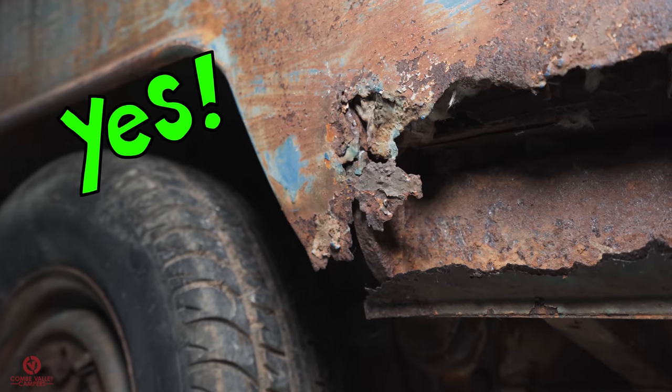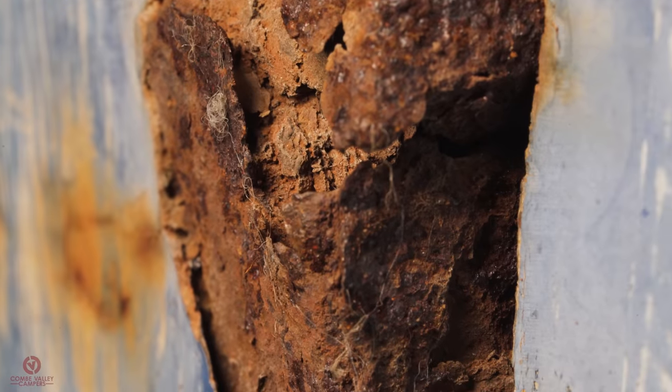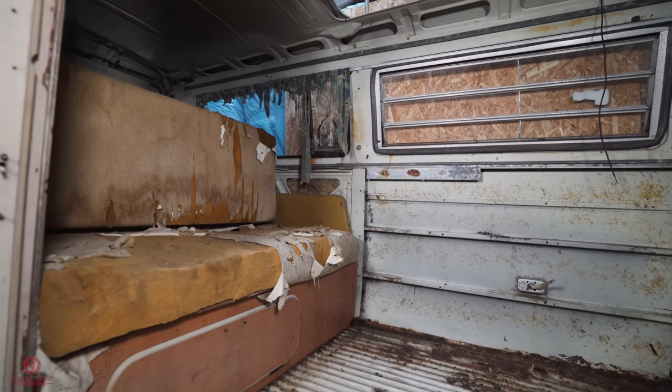Why on earth would I buy this? Basically, the more I looked at it, the more I knew it was savable. Yes, it's been sitting for probably longer than I've been alive. The paintwork is terrible, it's rusty all over, and the interior looks like this. But I had to have it.